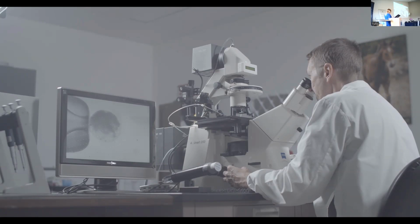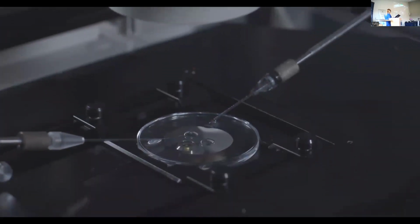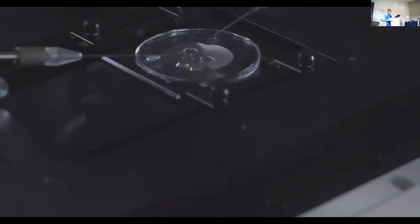This is then given a stimulus called activation, which initiates the development of the oocyte into the actual embryo. This embryo is then placed in a surrogate animal between days 2 and 7, following this activation. And then from there, it is just carried out and treated as a normal pregnancy within the surrogate, and the animal is born as it would otherwise be.